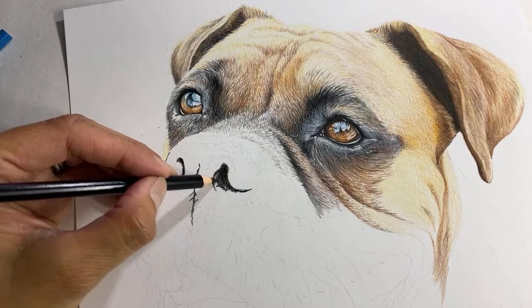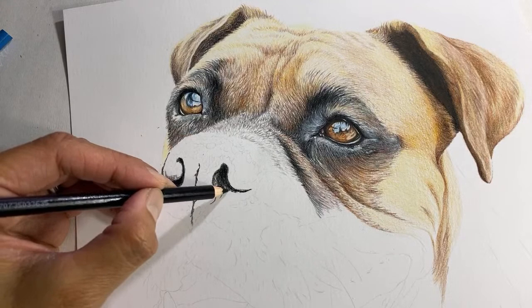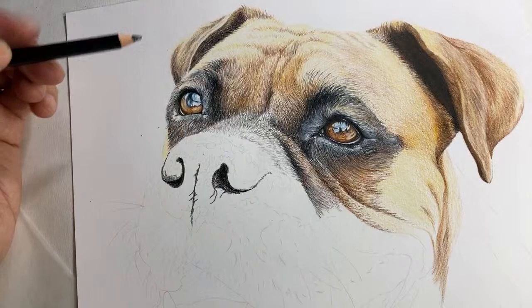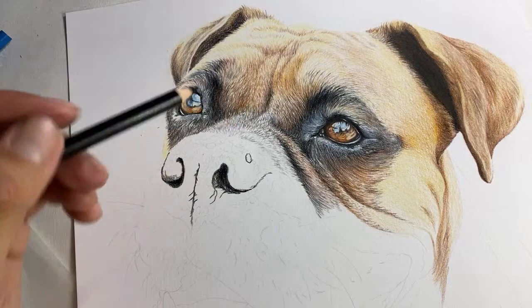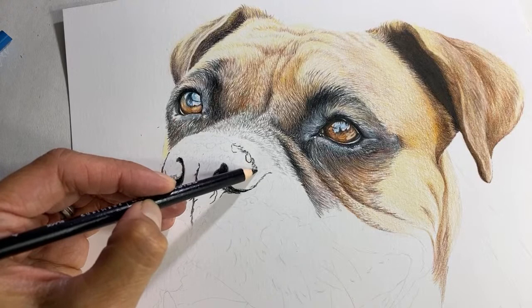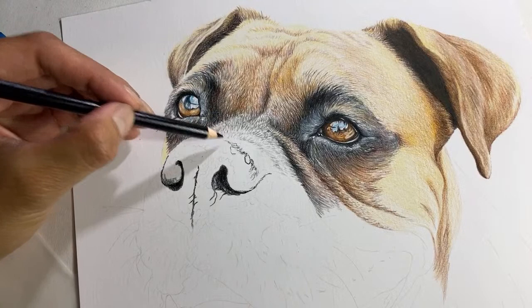Going all over the place here. So many lines. One line at a time. Just want to block out the main shape of the nose with some texturing here, so I can see it better when I add in all the other details.